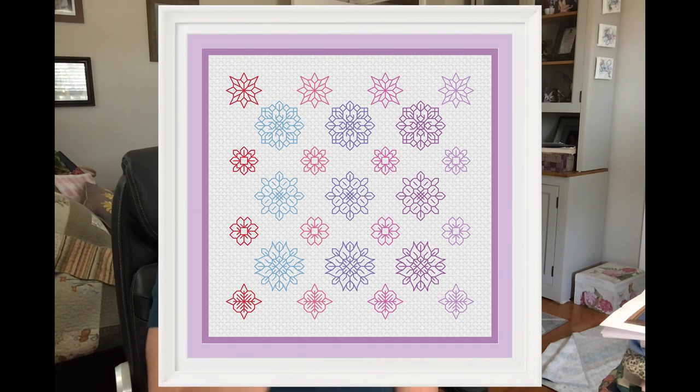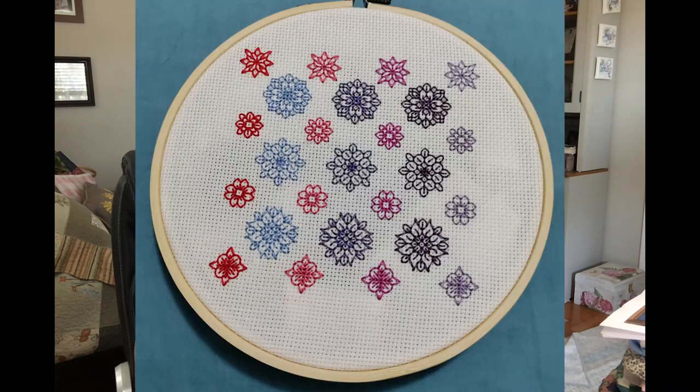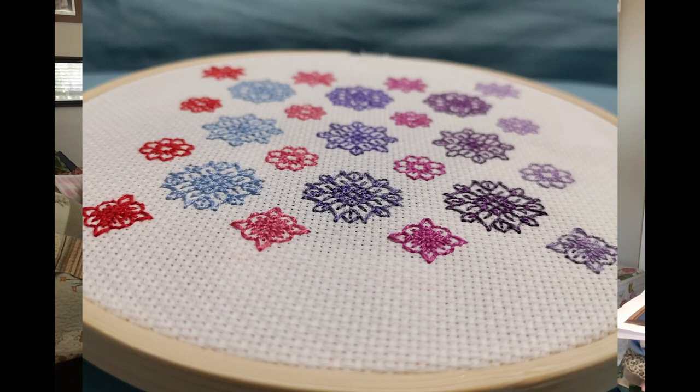And it's called Flower Power. So here's a picture of that. And here it is stitched up. Kimberly Murphy had stitched it last year. She won it in one of the giveaways and stitched it. So there's some pictures of it stitched as well.